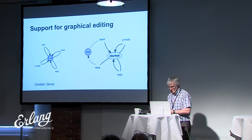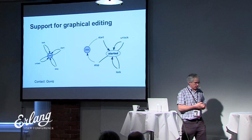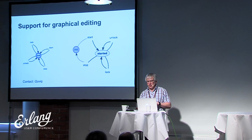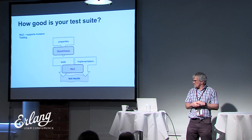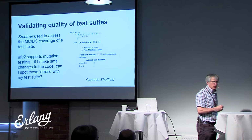Okay, so that's that. We've set you up nicely. You've generated some tests. You can graphically edit. You've got property component-based testing divided into components. You've got lots of test suites, and you want to know how good those test suites are. So we've provided some tools for mutation testing and coverage, which help you, in a sense, validate the quality of your test suites.